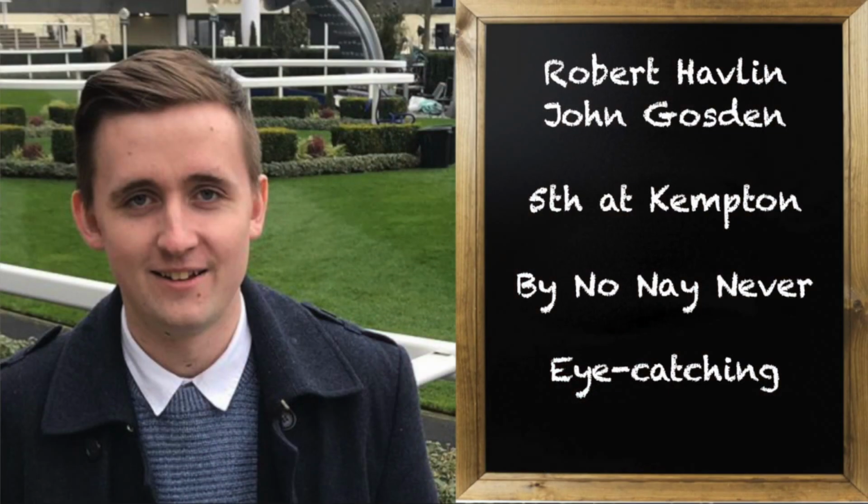Now, he's a horse in the colours of the Bamfords, and he's by No Nay Never, which means you'd probably suspect him to handle a bit of cut in the ground. And for those that have seen the ground description at Yarmouth tomorrow, you're going to want horses that will be able to handle the testing conditions. It's currently heavy, soft in places. So I think Marrakech Moon might be suited by these conditions tomorrow. If you look at his pedigree, he's got some soft ground relations in there, and I think he's going to be able to handle this tomorrow.